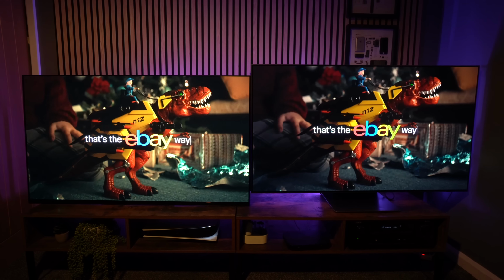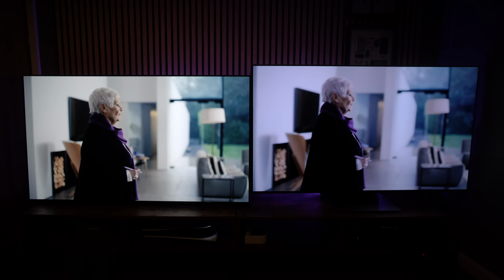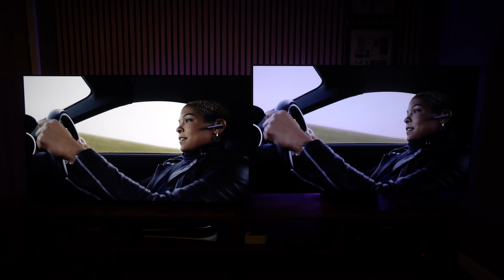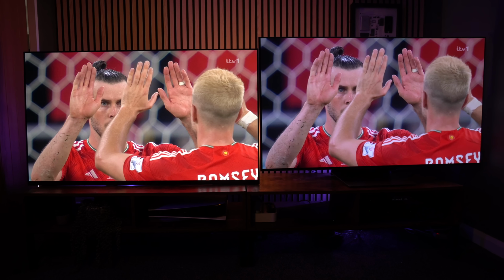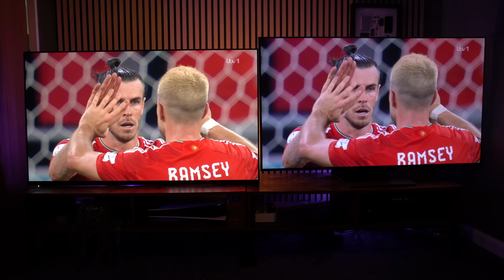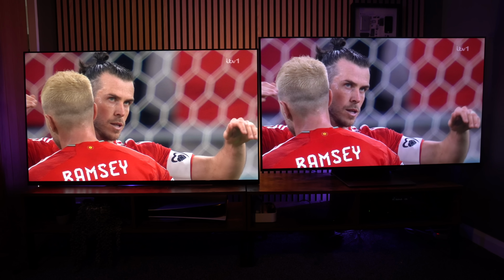Now, with the Sony, as it's a Master Series TV, it does come with a degree of calibration already done. However, I did put it into custom mode and I did make some tweaks, which I'll go through when I do my full review. With the Samsung, I've still got it in filmmaker mode and I've got the settings that I changed, which you can see in a previous settings video that I've done on it.